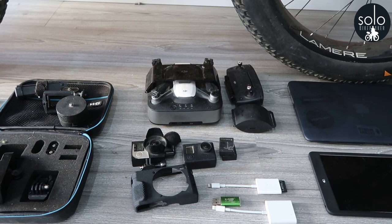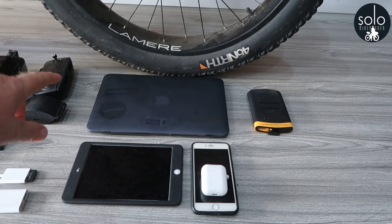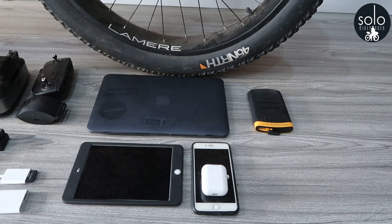Next is editing, what I'm using for editing. I have a nice MacBook Air 11 inch. I put a silicone case around it to give it a bit more protection. It's 8 gig RAM, and it's got a 500 gig SSD hard drive in it.